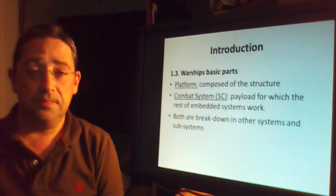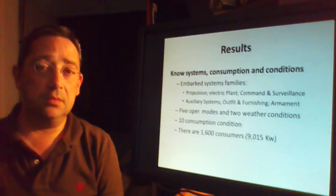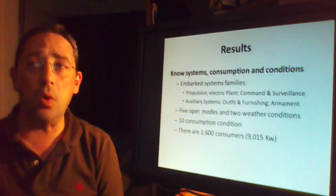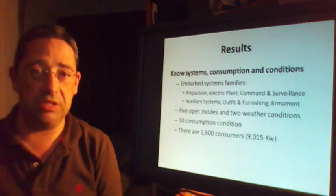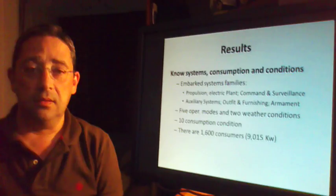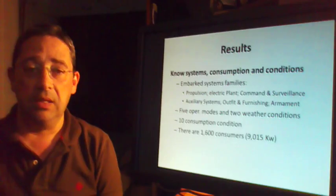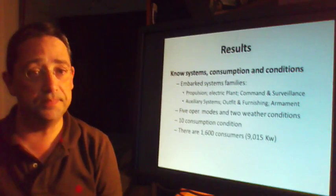Both of these parts are broken down into other systems and subsystems. As a result, we know the systems, their conception, and the conditions these systems work in on board the ship. Basically, the embarked systems on warships are six. First of all are the propulsion, the electric plant, and the command and surveillance. Another group is formed by the auxiliary systems of fitting and furnishing, and of course the armament.